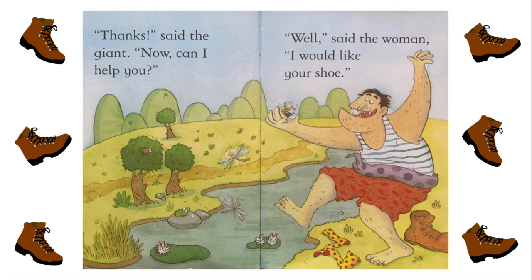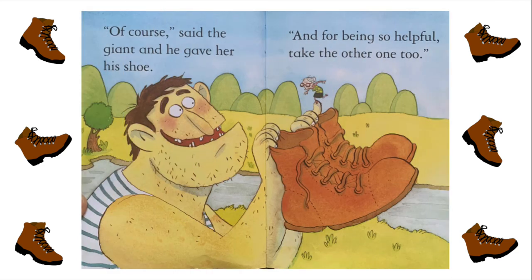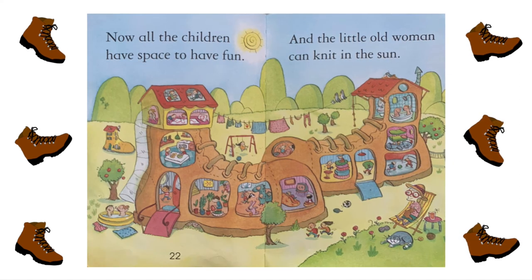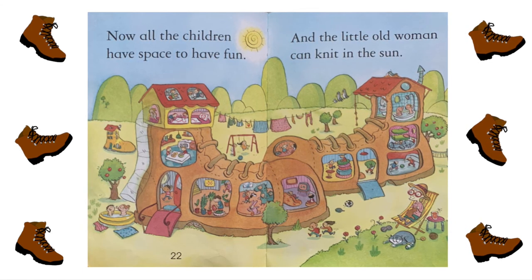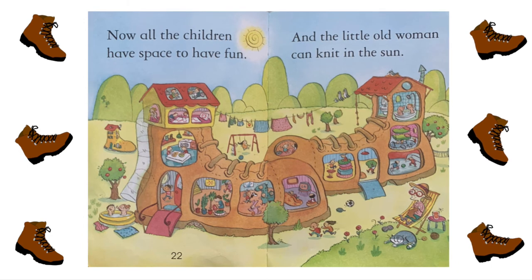"Thanks," said the giant. "Now can I help you?" "Well," said the woman, "I would like your shoe." "Of course," said the giant, and he gave her his shoe. "And for being so helpful, take the other one too." Now all the children have space to have fun, and the little old woman can knit in the sun.